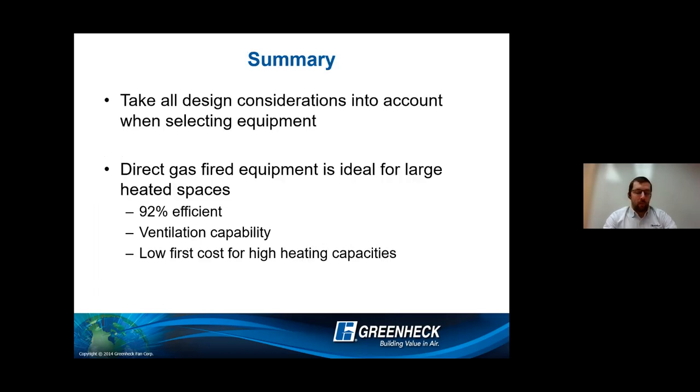So with that, wrapping everything up and talking about some of the things we've covered today, a big thing is to take into account all our design considerations when selecting our equipment. We want to make sure we're not only talking about our heating requirements, but our ventilation, our pressurization against infiltration, as well as our heat distribution to help prevent stratification within the space. And when it comes to these large heated spaces like warehouses and distribution centers, direct gas fired equipment is really ideally suited to hit all the design criteria for these spaces.